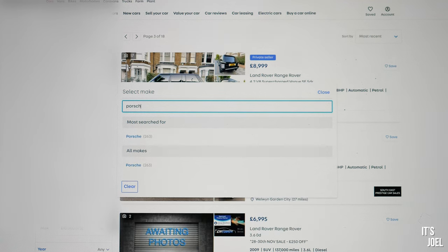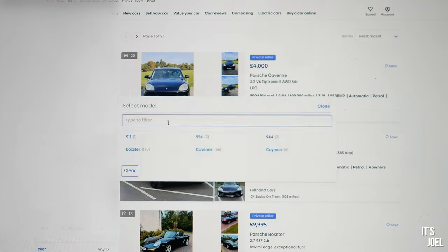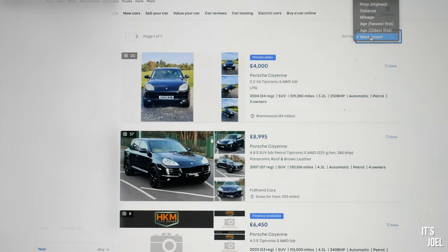Let's move on to Porsche Cayennes, because I realize this video is gonna be like a few years long. Porsche Cayenne, up to £10,000, and let's go on most recent. I mean, I admit I've checked this already this morning. 3.2 V6 Tiptronic with 109,000 miles at £4,000. Nice.